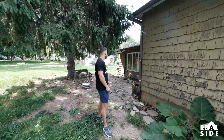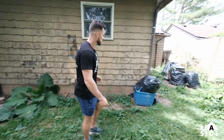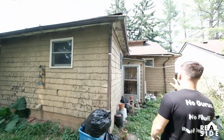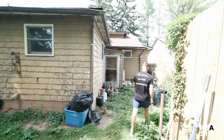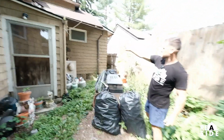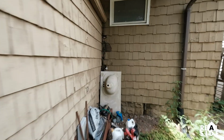So let us know what color paint you want us to do here. So we got older wooden windows. The gutters are falling off the house. So we saw in that closet over there, I think that's that bedroom, there were some leaks. I want to figure out why that's doing that. So you got gutters. You see that gutter that's full, leaking straight down on the wall. I'm sure that's probably why.